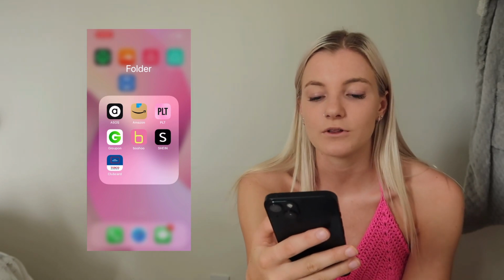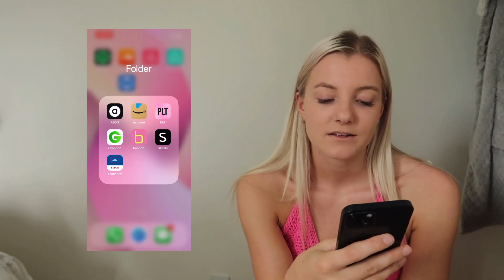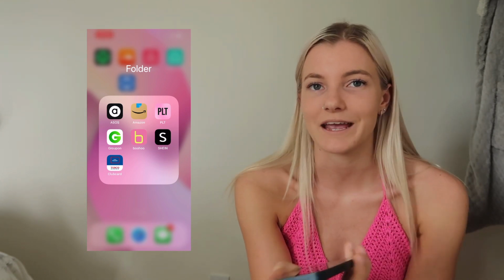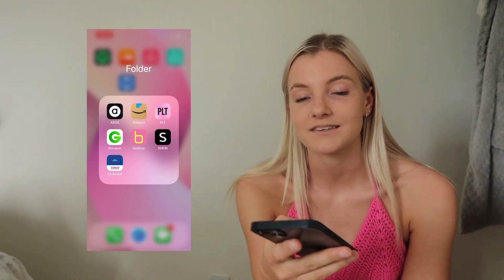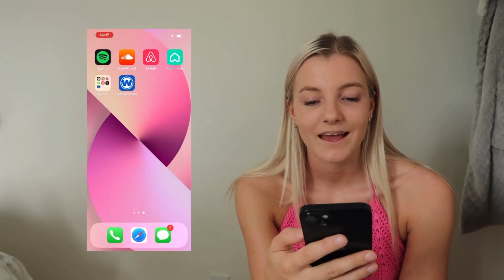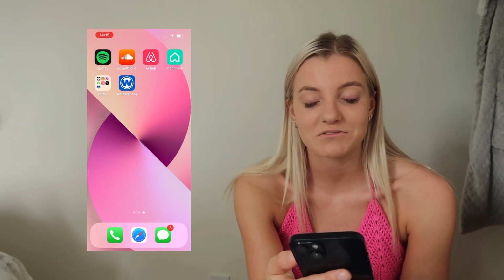I don't online shop a lot. I mostly use Amazon because I have Amazon Prime, and Tesco is just for my Clubcard so I can get money off when I go and do a food shop. It's very useful though. I love my Tesco Clubcard. And then the last app I have is the Wetherspoons app, which is just chilling.